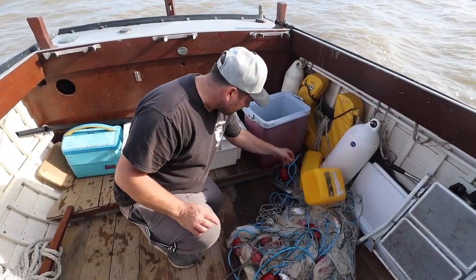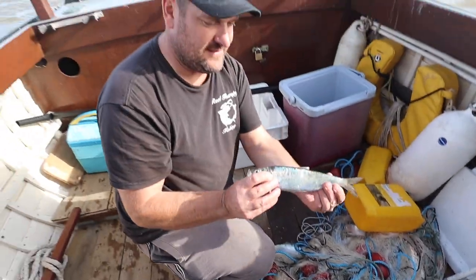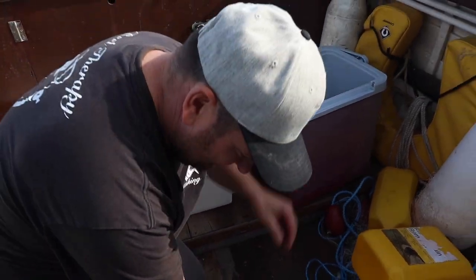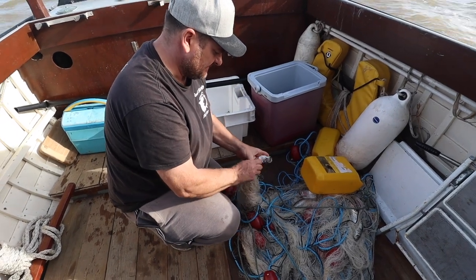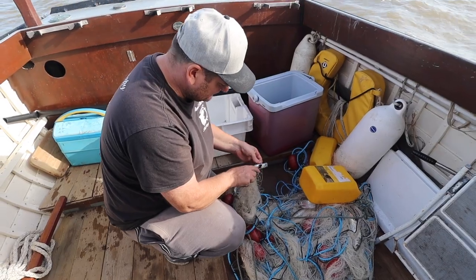Plenty of herring in the nets, guys. We've got a fair few there. Lovely little silver darlings. Nice size as well, aren't they? So we're going to get all scaled up now, Dylan. I'm going to try and get them all out of the net.